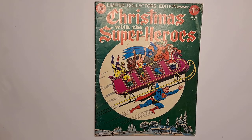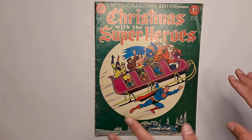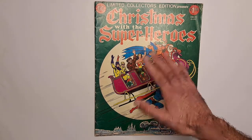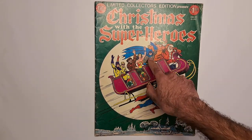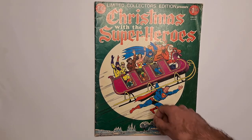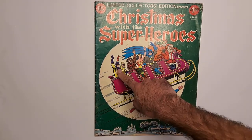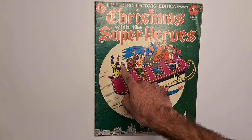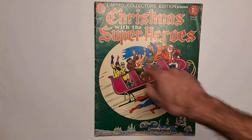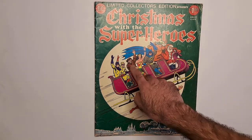First of all, I love this cover, and I'll tell you why in a second. So of course you got Wonder Woman, you got Batman, classic blue and gray, love it with the yellow emblem. You got Superman, of course. You've got Sandman, the original. I think it's the original Sandman and Sandy, back from the 1940s. And of course Santa. And here you have Cain.